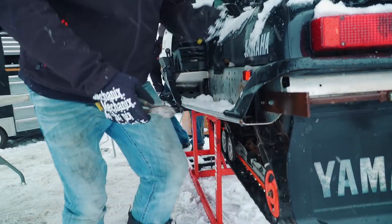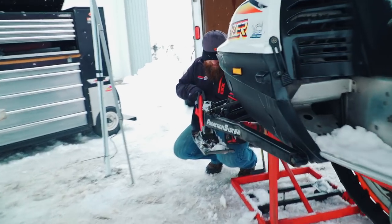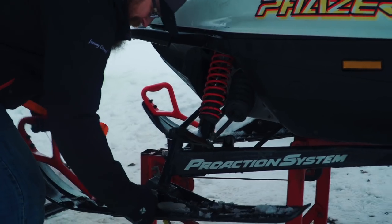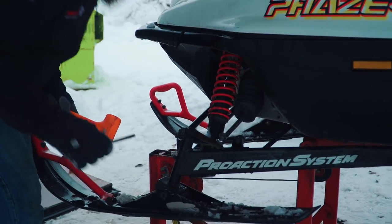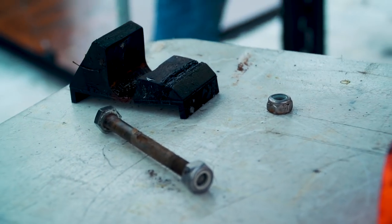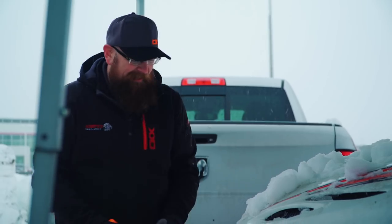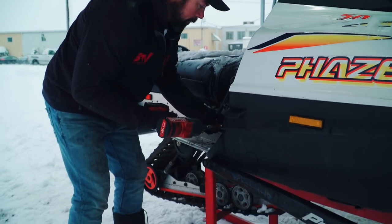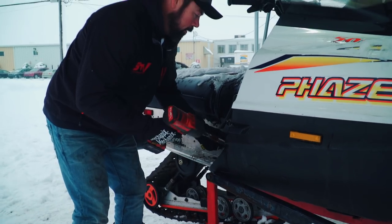Now, making things interesting is the fact that we have to do these repairs outside. There's just no room to do the work inside here at the KIMPEX facility, in case you were wondering about that. The list of stuff to do on the Phazer includes a complete rebuild on the front and rear suspensions. That includes trailing arms, radius arms, bushings, and bearings. Plus, we'll get as deep into this machine as changing out the pistons for a top-end refresher, but I'm sure we'll find even more as we dig into this project.